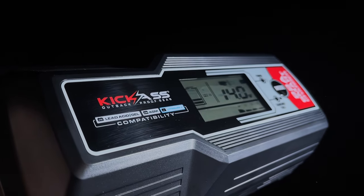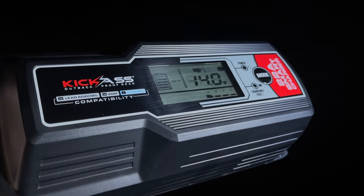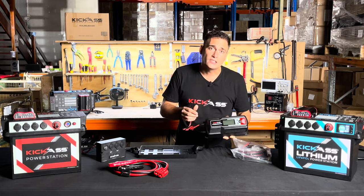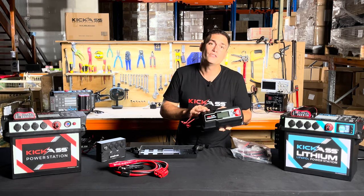I would highly recommend that anybody with a power station has in their possession an AC charger. And this 22 amp charger is perfect for both our AGM and lithium model. It's got a digital readout. It'll plug into any of the Anderson plugs just like this, and it will keep it charged up and ready for use. This is a must-have accessory for your power station.